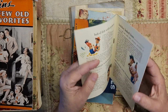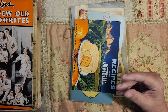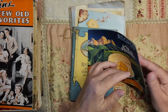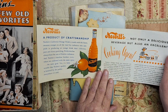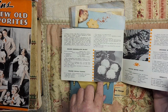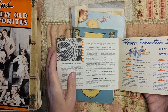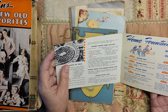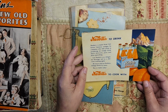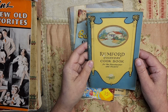Lots of fun illustrations. Wine, wine, wine. Nesbitt's Orange Soda Pop. And this has really great illustrations in here. Mostly black and white, but the orange shows through. Home fountain drinks made in your own kitchen. To drink and to cook with. Buy 6 bottles today. Rumford Everyday Cookbook for the housekeeper and student.